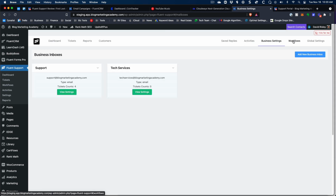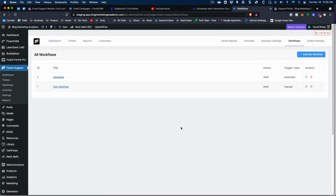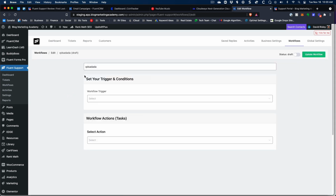Now, another really cool feature of this is if we go over to workflows, this is where you can set up automations that will do things based on certain rules. So this is a very common feature of Support Desk, and of course, Fluent Support already has it. So I created a couple of bogus ones just to see how this works. You can name it anything that you want, and then you got your triggers. So you can either trigger this when the ticket is originally created or when the person actually replies.